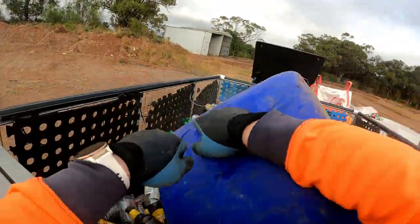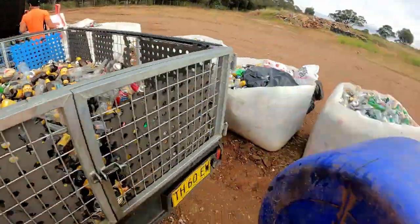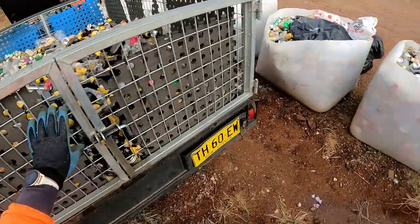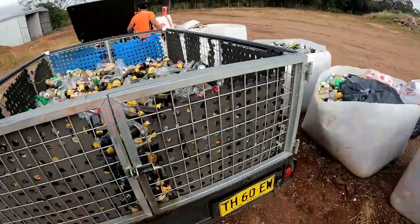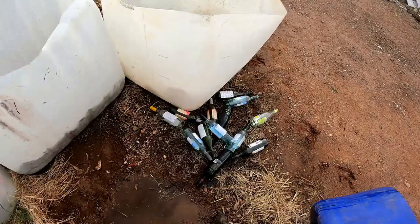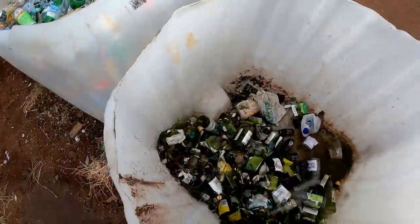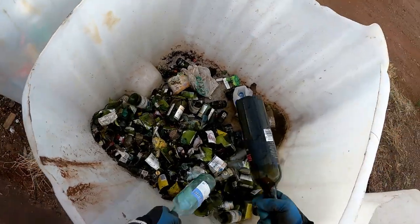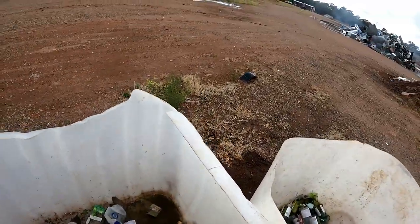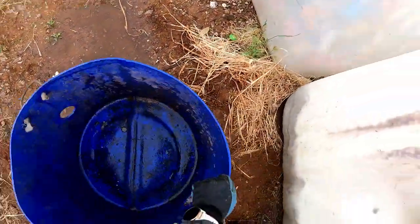So hopefully we might be able to get it all. So that's two IBCs in there. So hopefully we can get an extra one. We've still got two wool packs to go. I'll get in and do these wine bottles. That's a hard one. Here we go. Throw that on the trail. Actually, I'll put it in here. Put them in there.